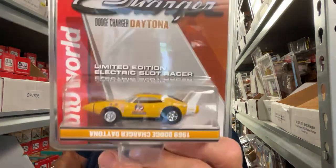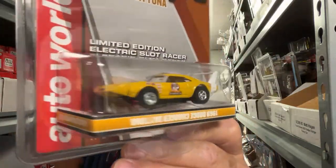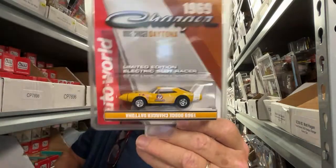That was my age when this came out. Wow, that was 2 years ago. Holy cow, 62. Isn't that amazing? Beautiful car. A lot of people love this one.